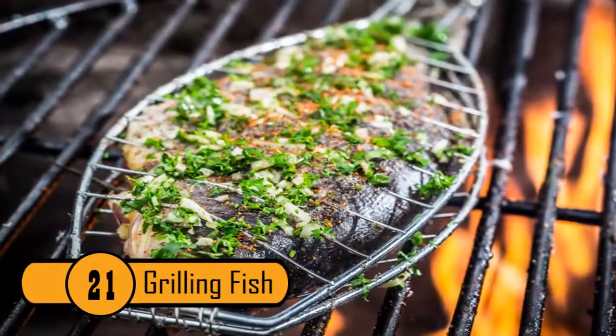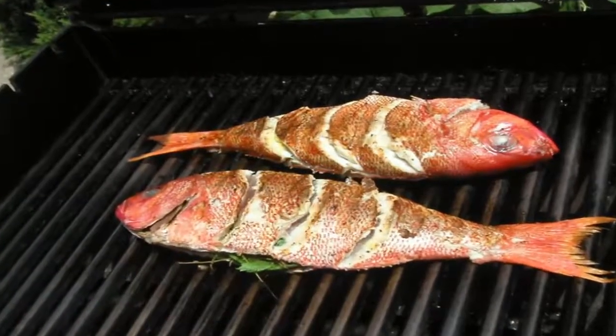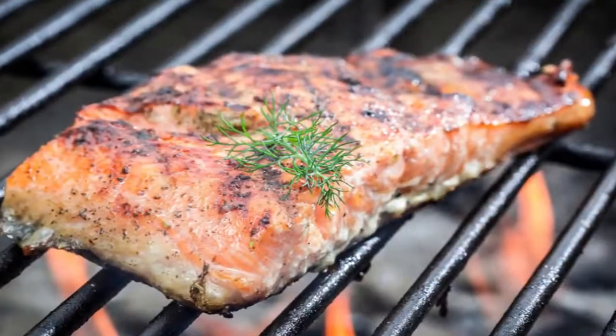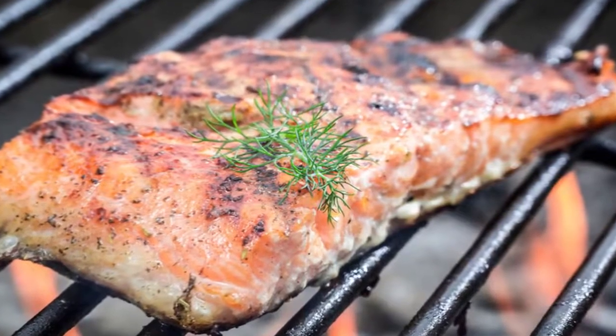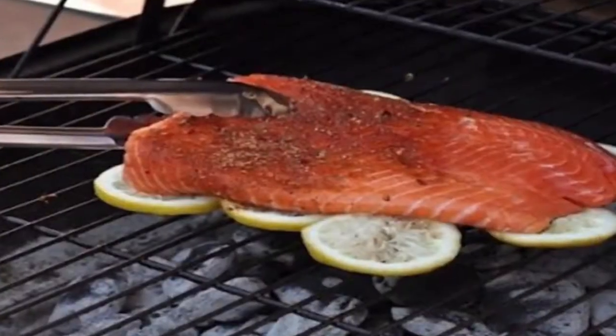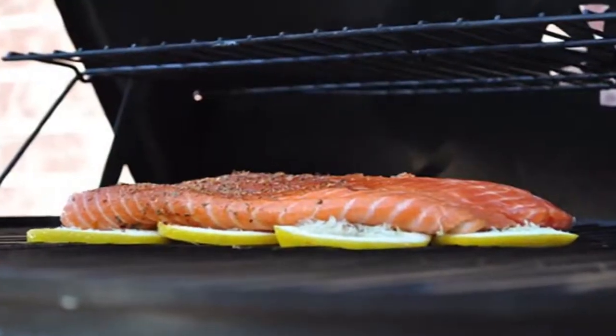Number 21. Grilling fish. Most people grill fish by putting the fish right down on the grill. That's a mistake. If you want your fish to come out perfect every time, grill it on a bed of lemon slices. Not only will the lemons keep your fish from sticking to the grill, it'll cook the flavor right into the fish.